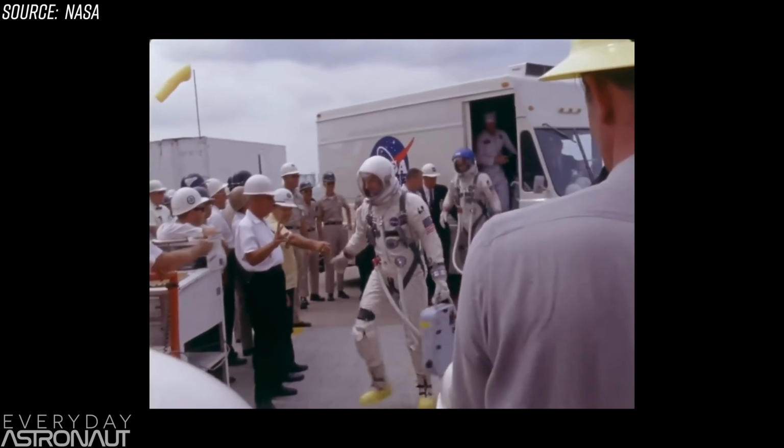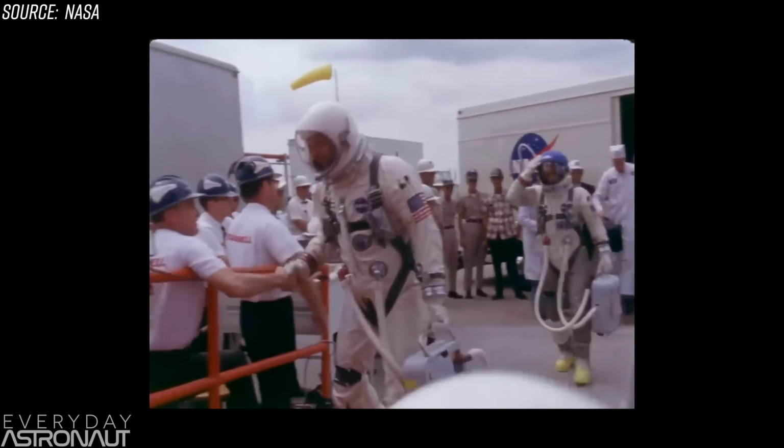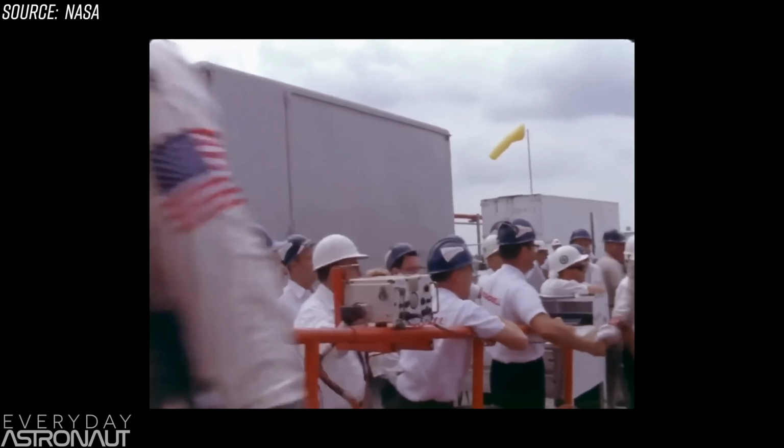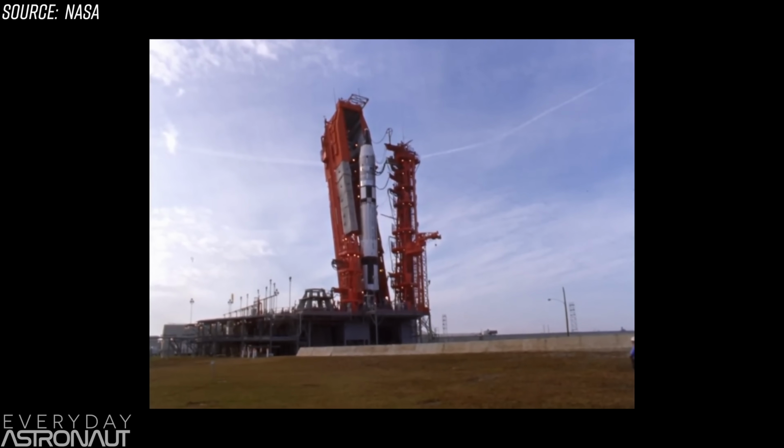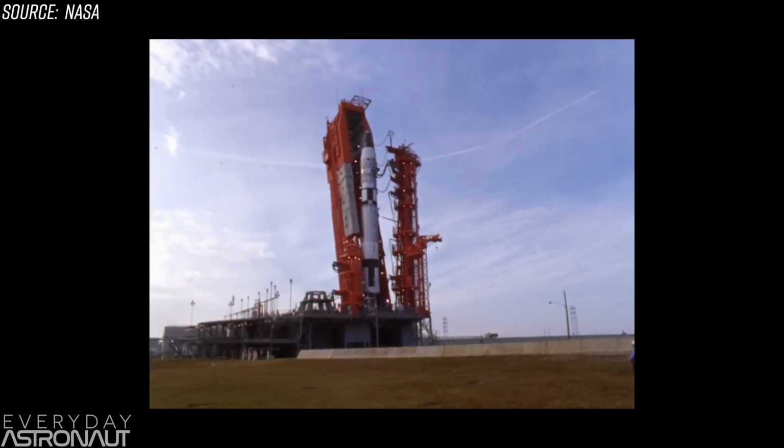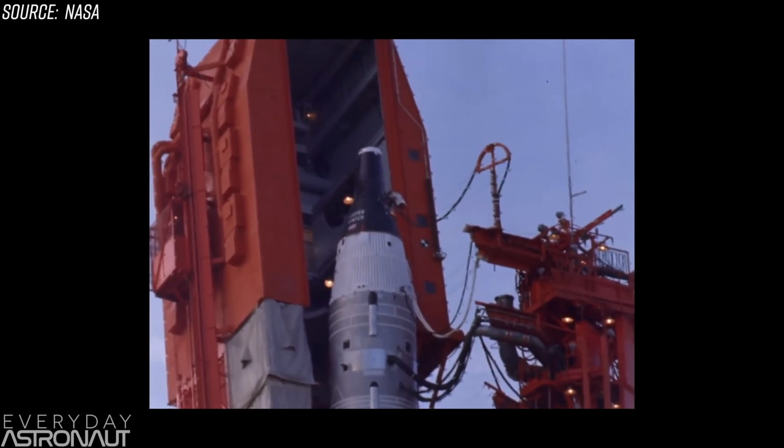Since they hadn't left the pad, they were actually perfectly safe. Thanks to his quick gut reaction, he most likely saved Thomas Stafford and his own life. But then they had to sit there and wait on top of the rocket for 90 minutes before the area was safe. Man, I'll bet they were really happy to get down after that.